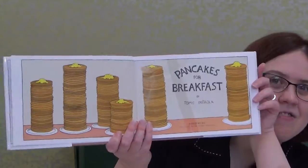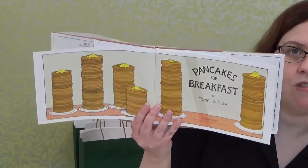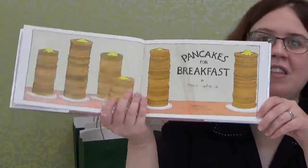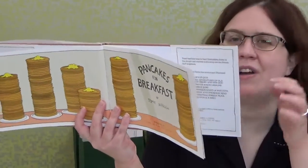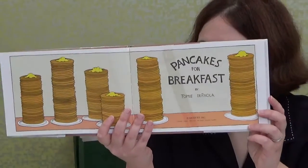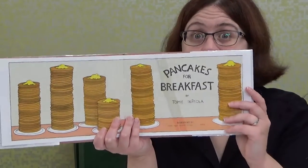Alright, so Pancakes for Breakfast. The author and the illustrator is Tomie DePaola. Now, the author is the person who writes the words to the story, and the illustrator is the person who draws the pictures in the story. And Tomie DePaola did both in this book. And then we have the publisher, which is that little company that puts the books together into print and then sends them to the bookstores to sell. And the publisher for this book is Harcourt, Inc. So, are we ready to begin? Alright, here we go.